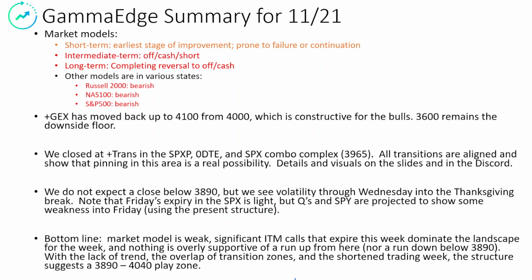Summary for today, our market models are largely in cash or short. We're in this transitory phase. We are in the earliest stage of improvement for the short-term timer. It does not rely on any history. It's just looking at what happened on Friday, and we closed slightly higher than where we opened with the cumulative tick, and that is something to pay attention to.